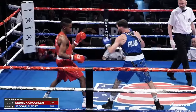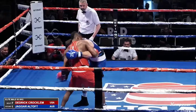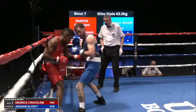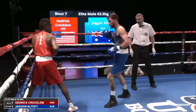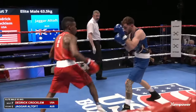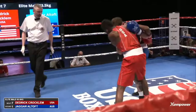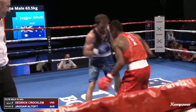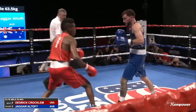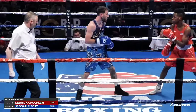Crocklem. As they stand in close, good action inside. And if you're Altoft, that's where you want to be against Crocklem. Crocklem doing a good job of trying to meet Altoft wherever he is. But if you are Jaggar Altoft, that's what you want. Good left hand by Crocklem.